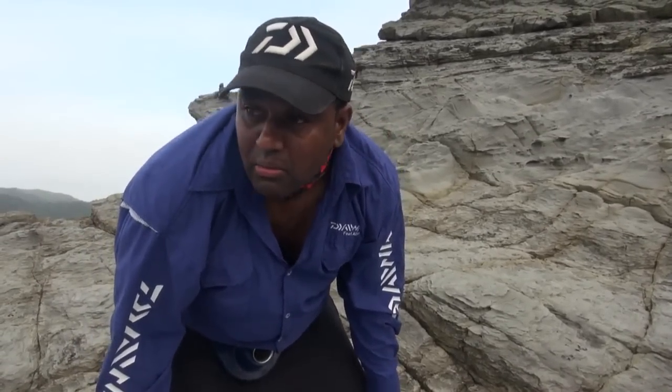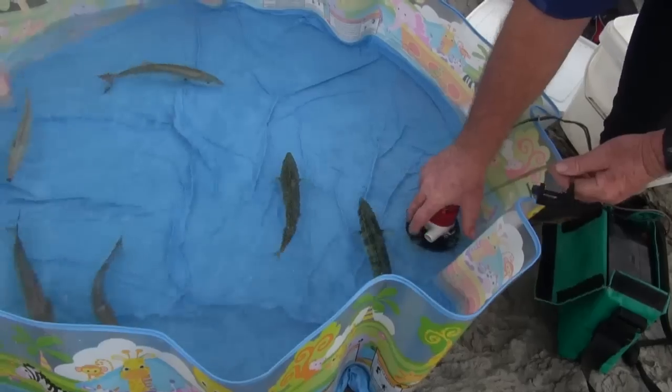Just a nice morning for fishing. As you can see, we're trying to get rigged up here. We're on live bait. We're at the place called the Gap on the Port St. Johns coast, and also targeting Garrick this morning.